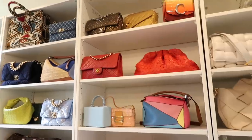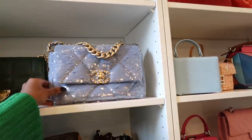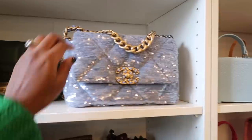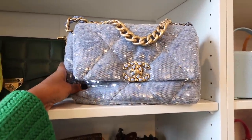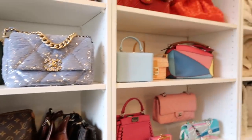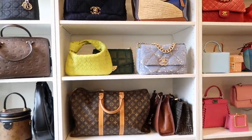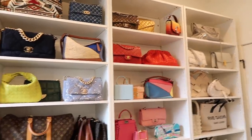And my newest bag, which I don't think I've actually shared in a video, is this stunner. This is a Chanel 19 that I got last week, two weeks ago. And this is the smallest one. And I love her. This has quickly become my favorite bag style. The classic flap has been my favorite, but once they added the top handle, sold. Sold.